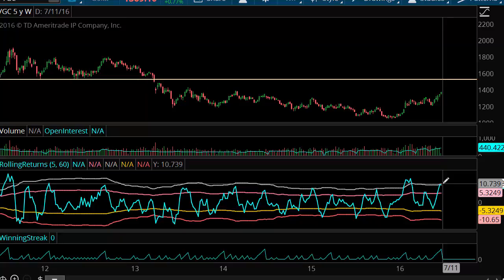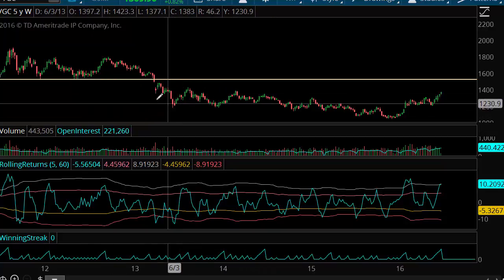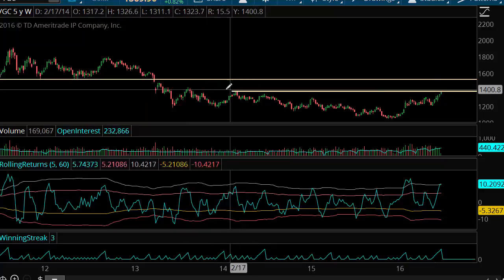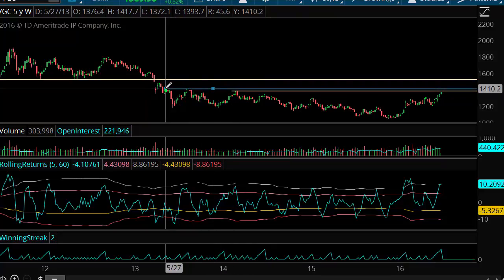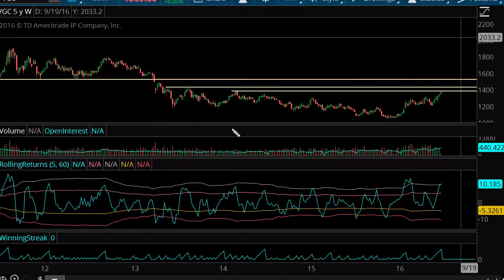Again, not unprecedented, but it's coming into a level in which we should expect the rate of change to start to slow down. Now, if it doesn't, that means we've gone very parabolic. But as it stands right now, we're approaching overbought conditions, and we're coming into some big resistance levels from the past, since 2013. So we have some simple pivot levels right around 1381 to around 1420. And the last time these levels were tested, it was back in 2013 and the beginning of 2014.